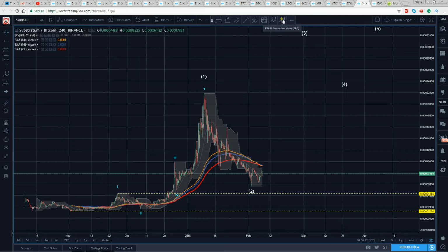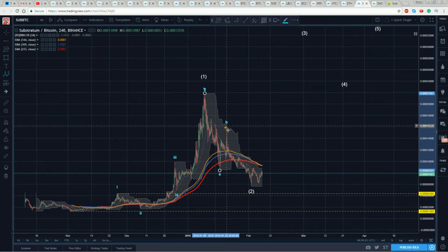So we might look at this and say, okay, here's the obvious thing. Here, it looks like we know that went right to the golden zone. We got potentially a B, and then we're down here potentially for a C.